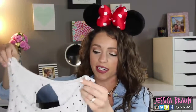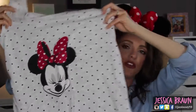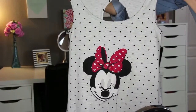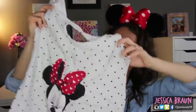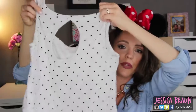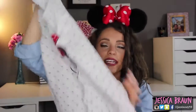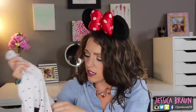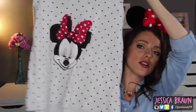So speaking of Minnie, I also got this tank top, which I hadn't seen at all anywhere. All it is is polka dots, and it's kind of like a heather gray. It might look cream on camera, and it just has her face with her eyes closed and her little lashes and her bow. But what I loved is it has this little peekaboo keyhole in the back, which I thought was just cute. I got mine in an extra small. That's usually what I get. But it's still kind of big and comfy and flowy.